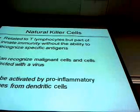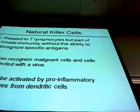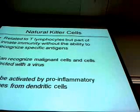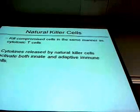These are lymphocytes. They're a T cell type. They're a killer cell. They got to snuggle up. But they have a lot of different sites that recognize self from foreign. And they are your first stage of immunity, your first defense. They recognize malignant cells and cells infected with a virus. They must be activated by the pro-inflammatory cytokines of the dendritic cells. But they recognize a malignant cell and they kill it.